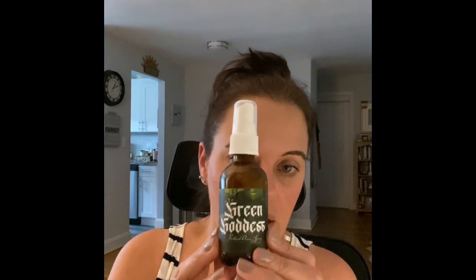One of the other things along the lines of scents and things that make everything smell nice is something I got in the April Witch's Moon box. This is the Green Goddess Ritual Aura Spray. This is amazing. Sometimes in these boxes it can be hit or miss.